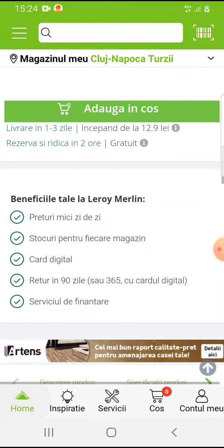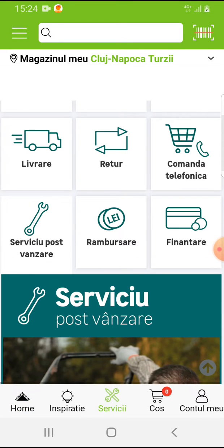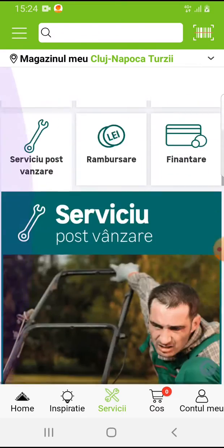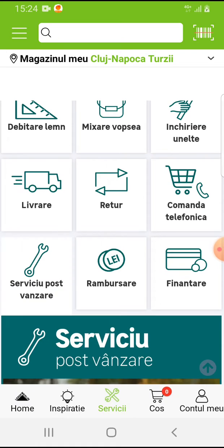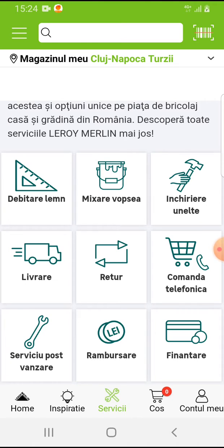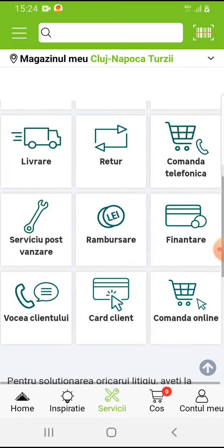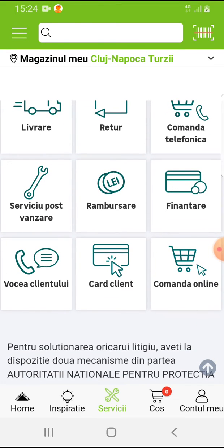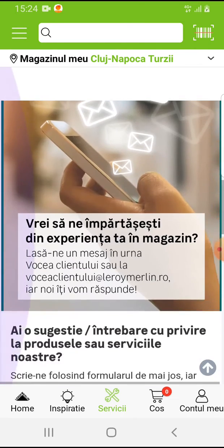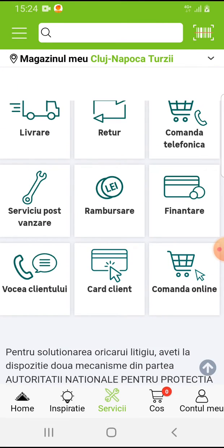Open the app, then on the bottom in the middle you can see the services, and here you can find what services you can have. For example, mixing, painting, delivery, online ordering through phone. You can write an opinion or a question here.